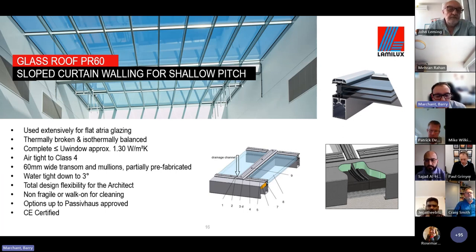The PL60 offers some excellent design flexibility with an extensive range of options and fittings, and PL60 is suitable for pitches all the way down to 3 degrees, unlike some of the adapted curtain wall systems that you see. Options including triple glazing, solar control, integrated natural ventilation, and smoke heat exchange ventilation, as well as a full passive house certified version.